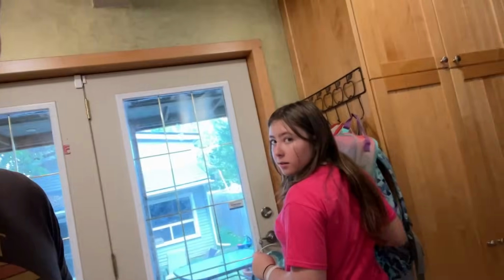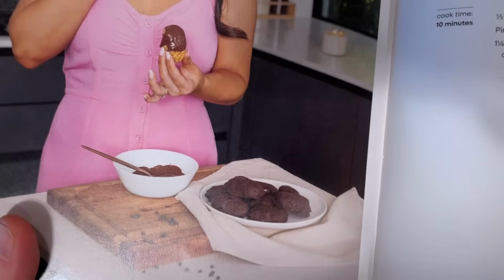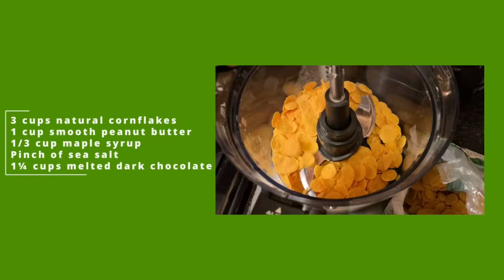It's a kitchen party. Everyone's here. Everyone's gonna help me make dessert. I'm making homemade Butterfingers. I love Butterfingers. It was like one of my favorite chocolate bars. So if I can find a healthier version of that, I will be a happy man. What are you, Bart Simpson? This seems simple enough.